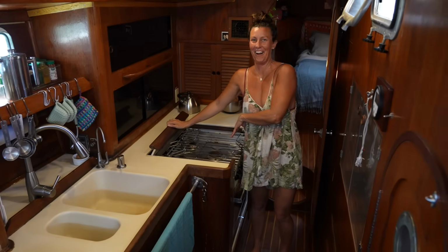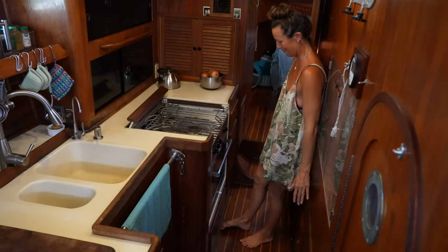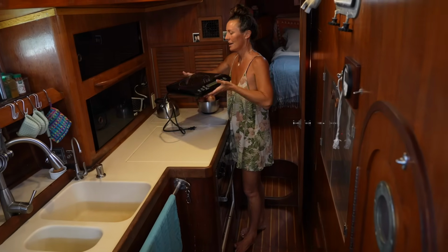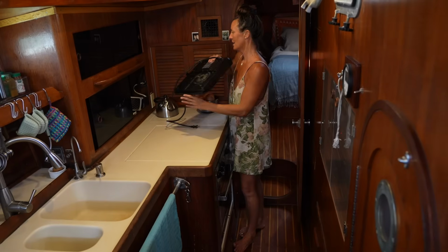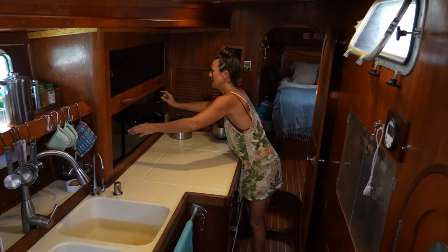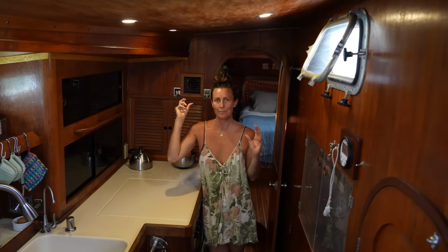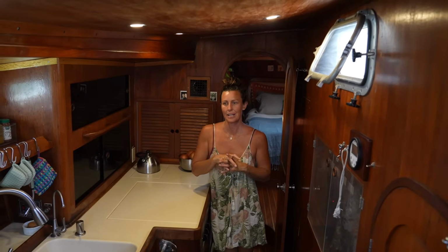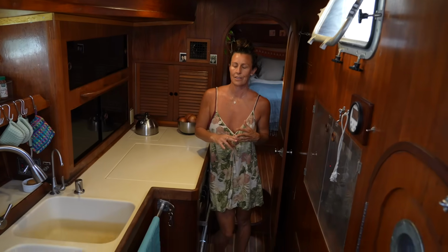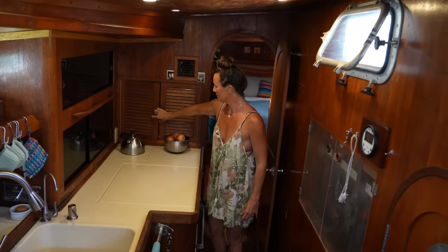Under here is our stove. So we have a 3-burner stovetop, and underneath we have a Force 10 oven. We also have a backup induction cooktop, so that if we run out of gas or we need to conserve gas because we won't be able to fill it up, we can cook with that. So during the day when the solar is powering in, like now when the sun is beaming on the solar panels, we try and do a lot of either cooking or making water or doing all of the things that use energy. That is our backup. In here, it's a pretty big cupboard.